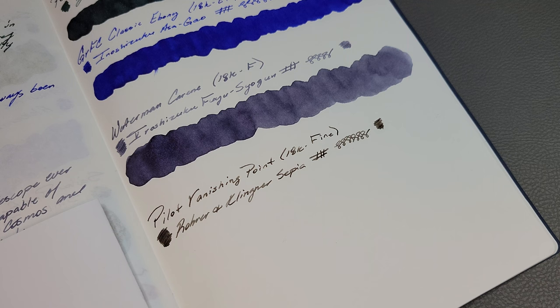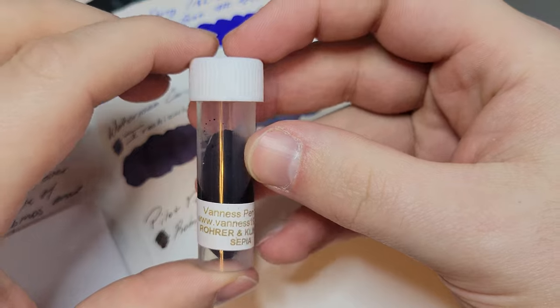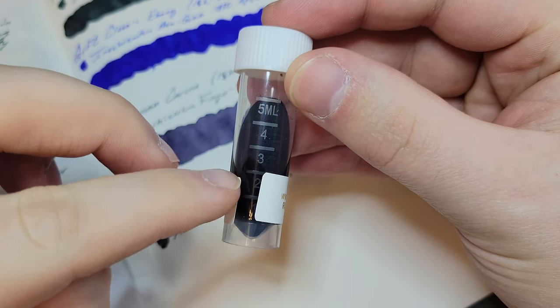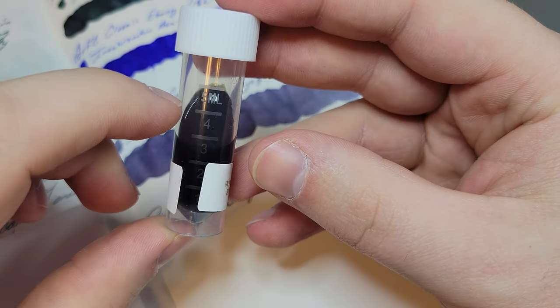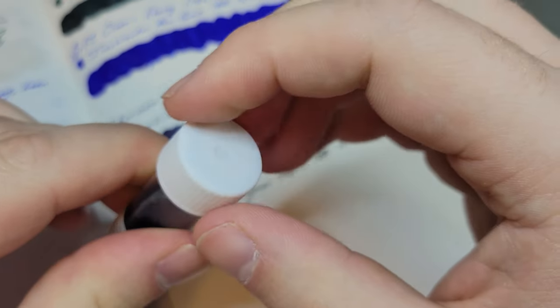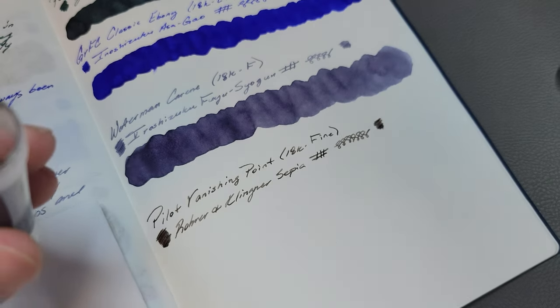And I haven't used this one a whole lot yet, but what I have seen of it so far, I do like. And I just got a sample from Van S here. I like getting my samples from Van S. They're 4 milliliter samples, so it gives you plenty, you can try it in a couple different pens. I can get a good sense of if you like it or not. So shout out to Van S there for doing some good sample sizes.